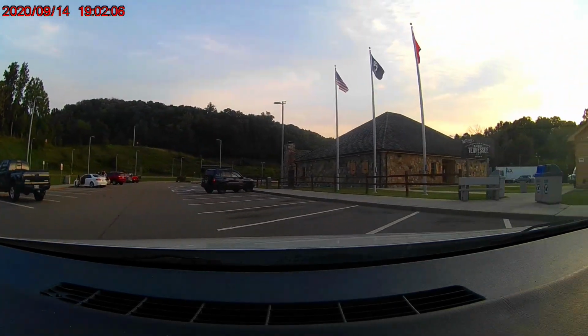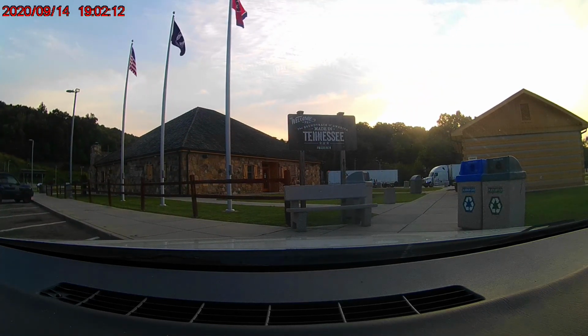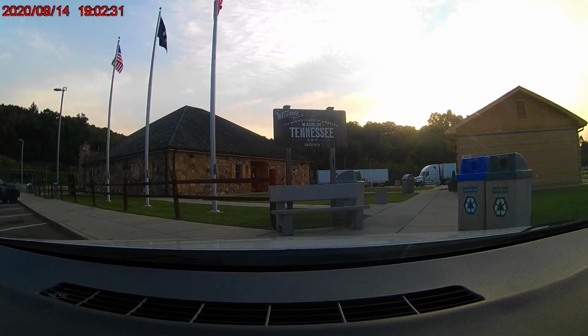And what does this sign say right here? Welcome to the soundtrack of America, made in Tennessee. Hashtag made in Tennessee. Hey, come out and do my little walk around vlog while I'm here. Vlogging from the Tennessee Welcome Center. The Welcome Center exit. Right here in lovely Kingsport, Tennessee.